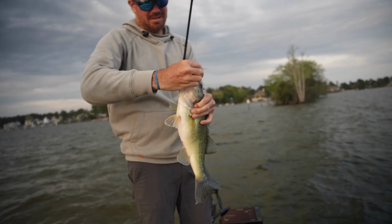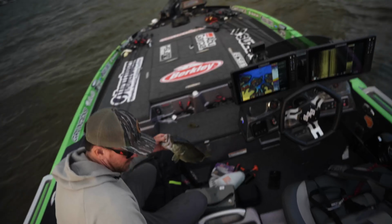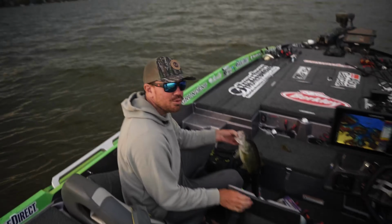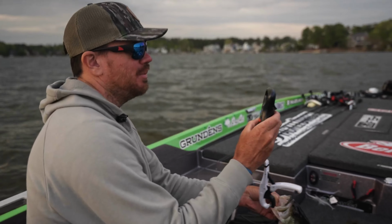Close to 3. Actually a little bigger, a little better than 3, probably 3.25. Weigh him real quick. Dude, I pulled him. I cast it up there and I pulled the whole school. I had one ticket.